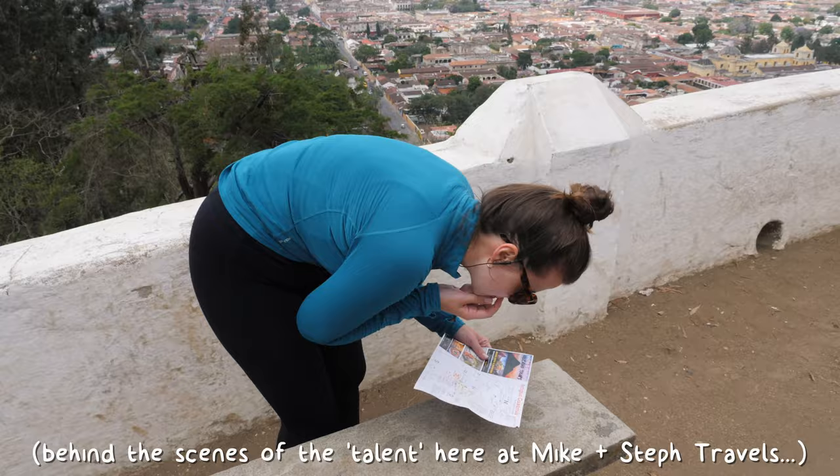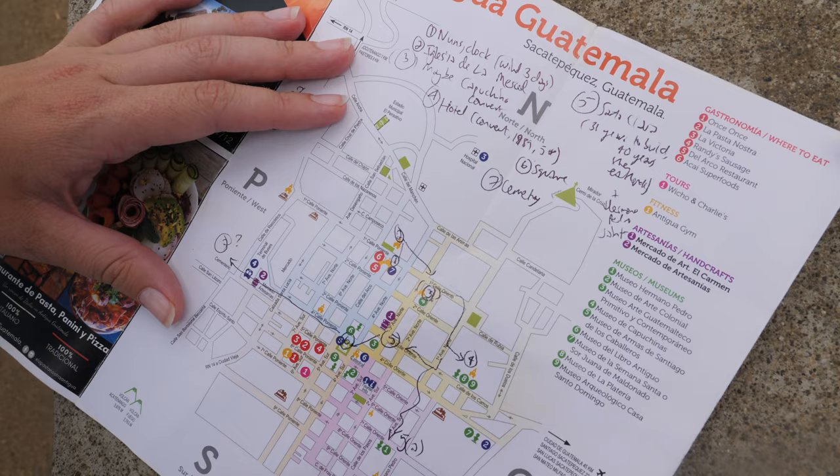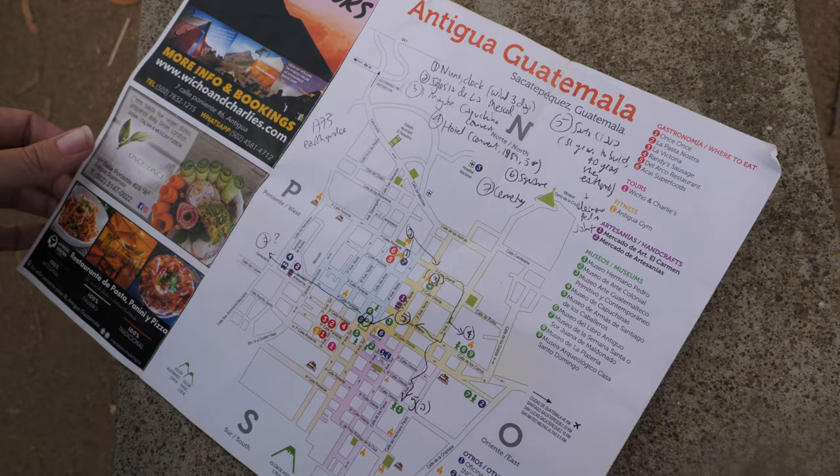Just to interject, look at her little plan she's made about where we're going to go today. You are lovely. Question mark? We don't know if we're going to go there. That's a brilliant tour guide.